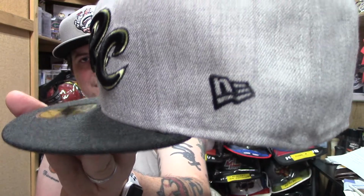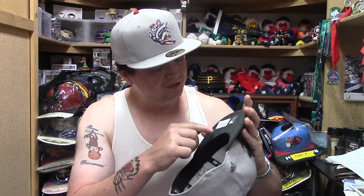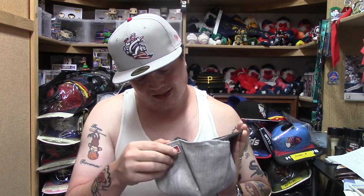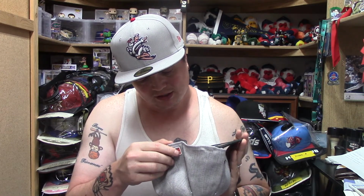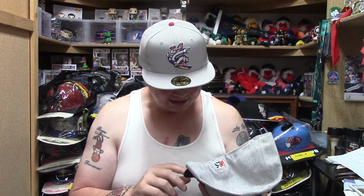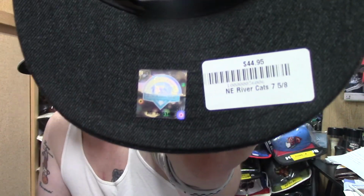And then you got the New Era flag right there. You got a nice heather gray UV, black sweatband. It does say originally $44.95. Damn. And then this one says 20% wool, 80% acrylic, made in China. And then the other thing I found kind of fascinating, I'll probably take it off eventually. It actually says River Cats on it, even though I got it in San Jose.